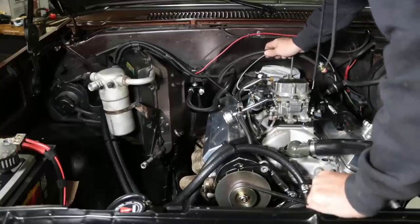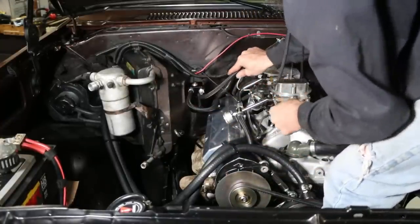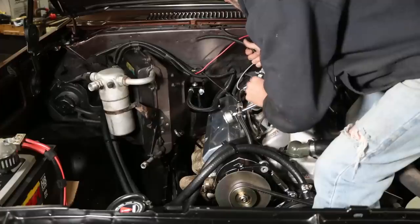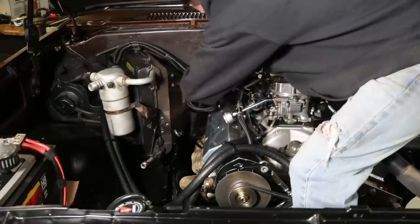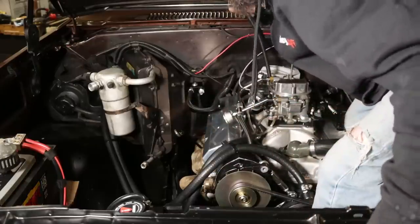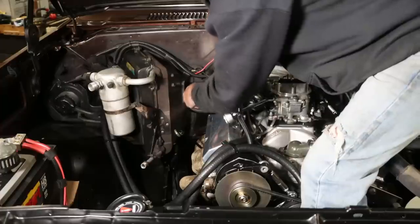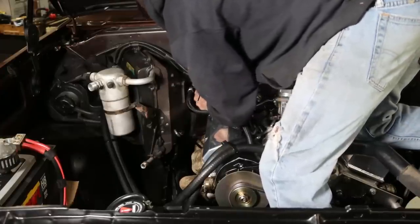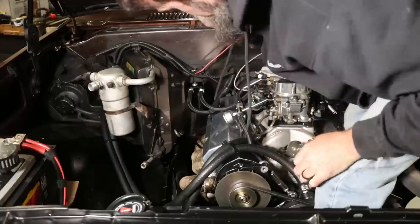Oh, man, that hood latch is sharp. All right, so I've got it hooked up here, and now we need to go out into the intake. I got a vacuum port here on the intake that I'm gonna hook to. That'll go on there, like that. Like that, get on there. And you get the idea, right? Now we should be vented.